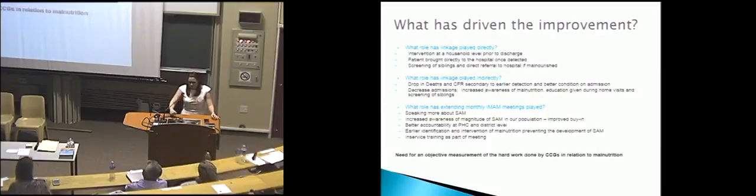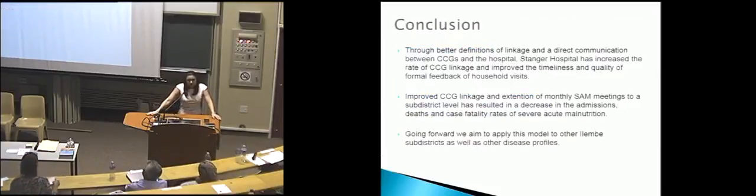So in conclusion, through better definitions of linkage and direct communication between CCGs and the hospital, Stanger Hospital has increased the rate of CCG linkage and improved the timeliness and quality of formal feedback of household visits. Improved CCG linkage and extension of monthly SAM meetings to a sub-district level has resulted in a decrease in the admissions, deaths, and case fatality rates of severe acute malnutrition. And going forward, we aim to apply this model to other sub-districts as well as other disease profiles. Thank you.